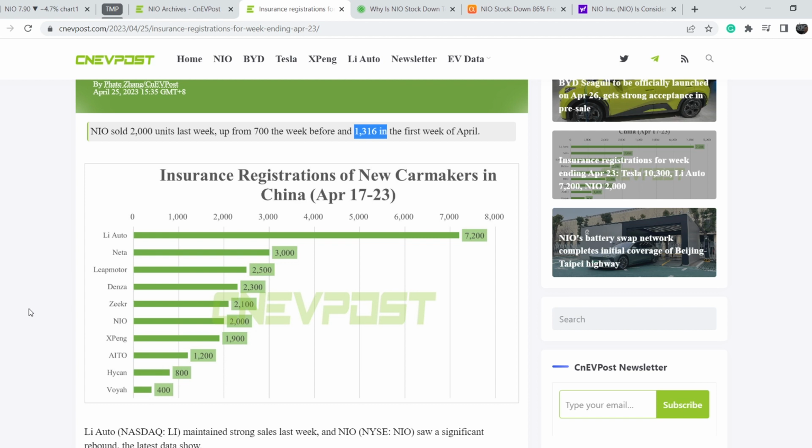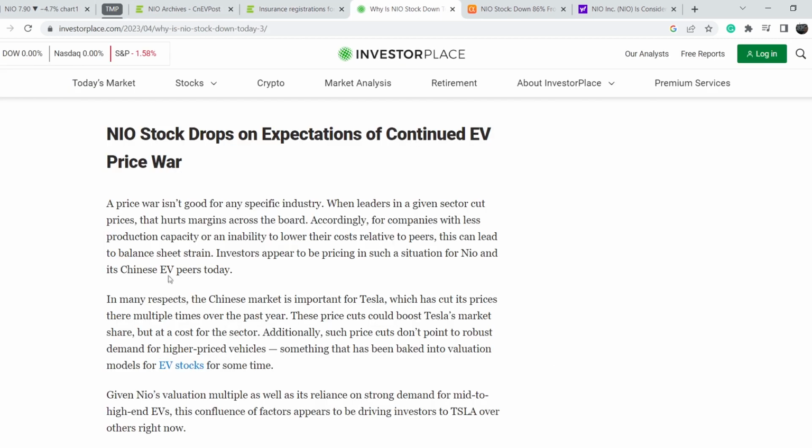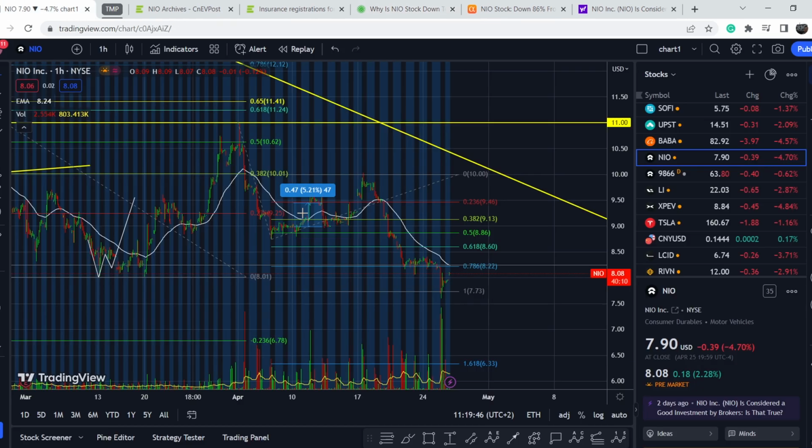And definitely it is a good sign, but in general, in the short and medium term perspective, we are not so bullish. And let me show you this article, and we are on InvestorPlace. And as you can see, this subtitle says that NIO stock drops on expectation of continued EV price war. And I have to say that it is the only explanation why we have this harsh sell-off, because Tesla, as a leader in the EV manufacturers market, made several price cuts this year alone, and in my opinion they made it already 5 times, and definitely it brings more bearish pressure on other EV manufacturers, and definitely NIO is on this list.